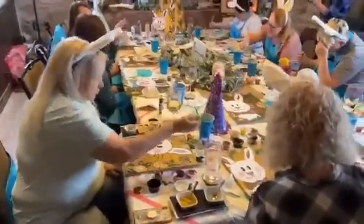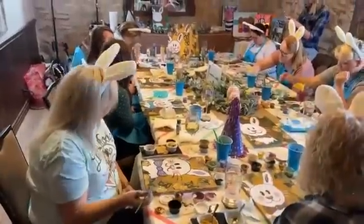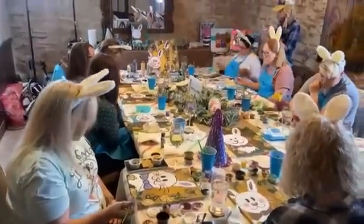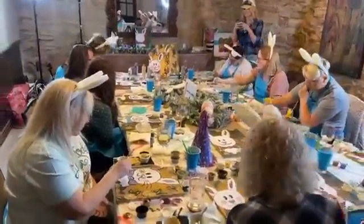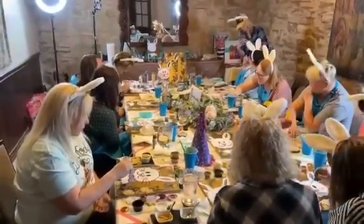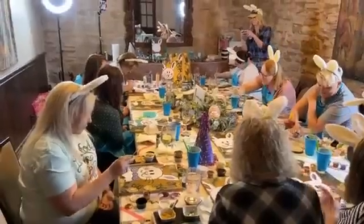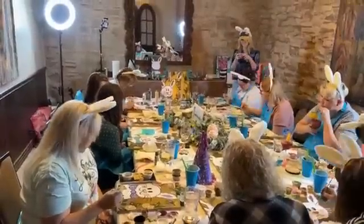Does she draw names? Yes, so she'll draw names for the door prizes from the sign-in sheet. In this case, we had a media release, so we just used the media release as their sign-in and drew from that. And then the gimbal, the one I used is spelled Hohem.